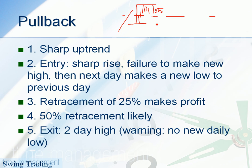The exit point is when the price, as it's been falling, makes maybe, and it depends, a 2-day high. So it might be falling like this and it makes a 2-day high. That's where we exit. Or it might be a 1-day high, depending on how risk averse you are. The warning sign before an exit comes when it fails to make a new daily low. In other words, it's been retracing, falling down, but there comes a day when it doesn't do that. And that's a warning sign, and we might get out near the close of the day, maybe at 4 o'clock on a day such as that, before the market actually closes, when it's quite clear it's not going to make a new daily low. But the actual exit comes at a 2-day high.